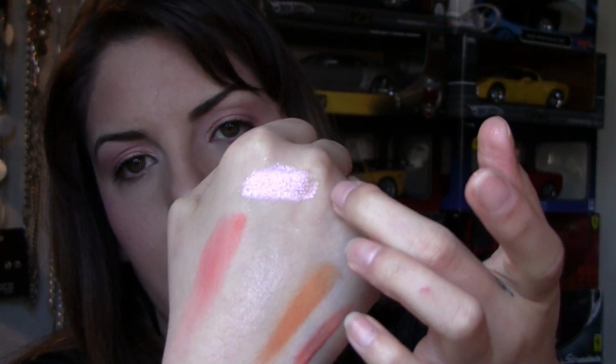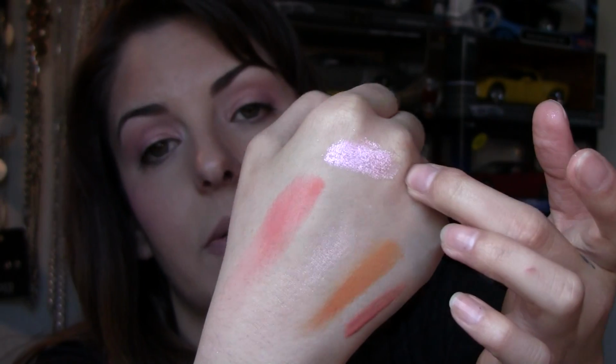But it's a pink frosty color. It is pretty light and it really reminds me of the paint pot that I just showed you, except for obviously in a powder form and a little more pigmented. So this is what it looks like here at the top. You can see it's very shiny and shimmery, but it's also extremely pretty. I love that color so much and I have been using it a lot.